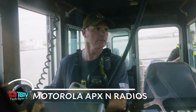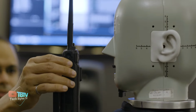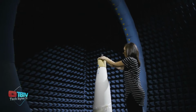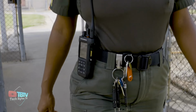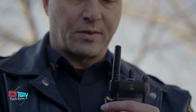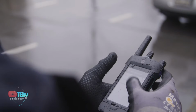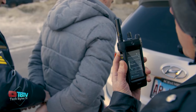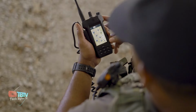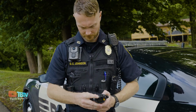Motorola Apex radios are essential tools for law enforcement, offering advanced technology and unique features to enhance safety and efficiency in the field. Equipped with artificial intelligence algorithms, these radios provide unprecedented situational control. Officers can make informed decisions based on real-time data, increasing efficiency and safety in the field. They offer enhanced audio and a long-lasting battery of up to 14 hours, ensuring clear, uninterrupted communication throughout the shift.